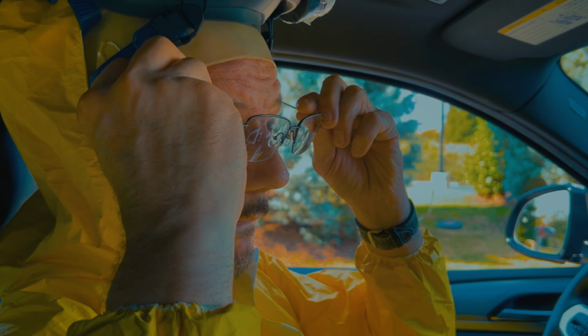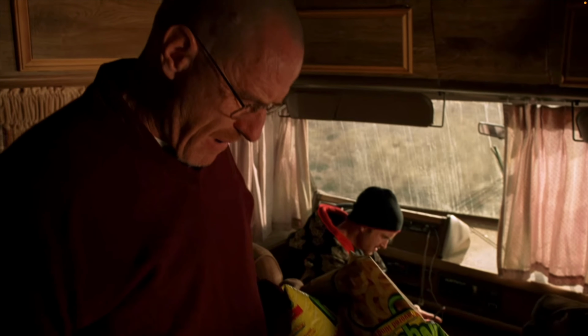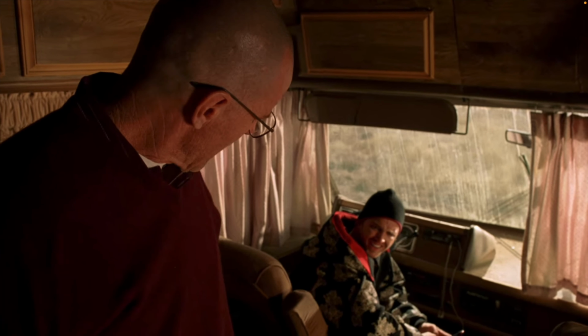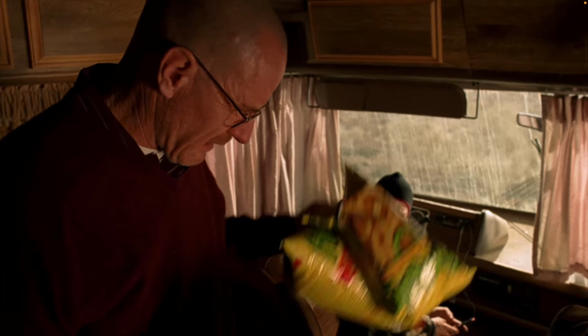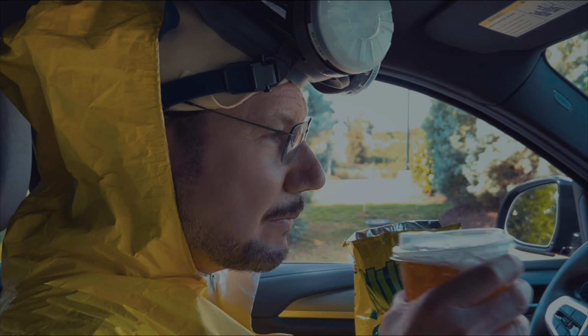So with a well-planned snack assortment and the occasional coffee stop... Three entire bags of Funyuns? Funyuns are awesome. I can make it now all the way down to Florida with one battery charge.